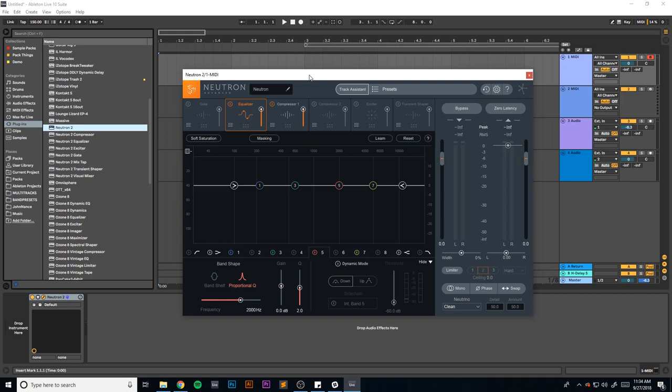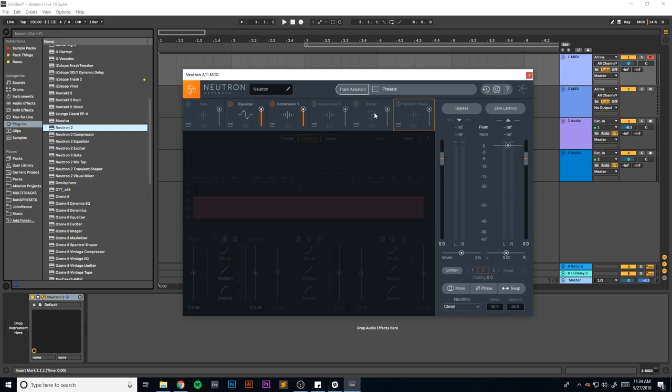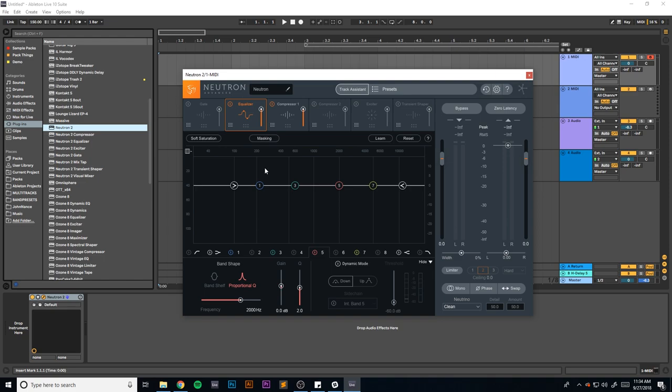A gate, equalizer, two compressors, exciter, transient chamber. It's basically like Ozone. Ozone's for your master track. Neutron is for individual tracks, I think is the best way I can describe it. Sounds really good. I use it every now and then. I'm not like a religious Neutron owner or anything like that. Sounds really good. Got it from Splice. If you're looking for kind of an all-in-one mixing bundle sort of thing, I would recommend it. Sounds good. Don't have anything against it.